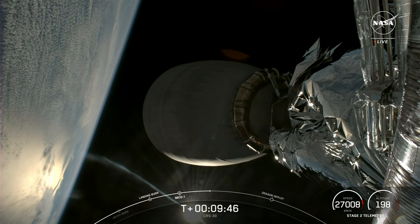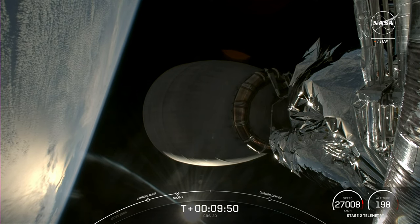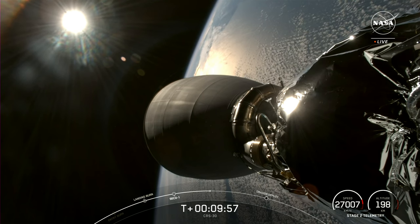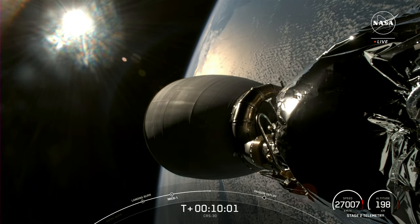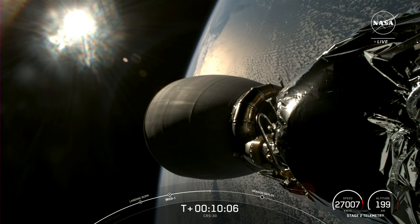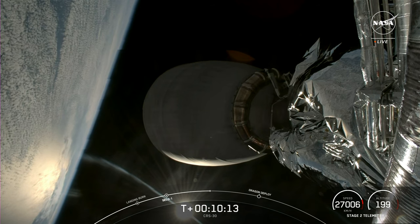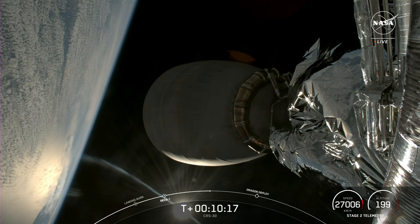You can see really cool views of the MVAC engine and the Earth in the background from the second stage. And in addition to flying cargo to support crew on board the space station, SpaceX also enables researchers the opportunity to fly critical science to orbit on Dragon, which has carried over 1,000 research experiments to and from low Earth orbit and the International Space Station since 2012. Enabling research in space paves the way for us to explore beyond Earth and make life multiplanetary.